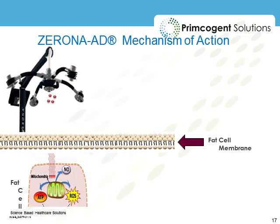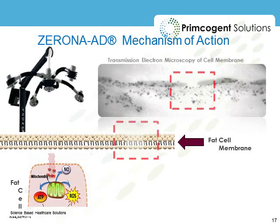So what does that mean for our fat cell? Basically, when we introduce Zerona AD energy, we stimulate that photoreceptor, which is in the mitochondria. We upregulate its function, in turn upregulating reactive oxygen species. Reactive oxygen species begin to break down that protective outer barrier. It's a process known as lipid peroxidation. We won't go into the details of it, due to time constraints.